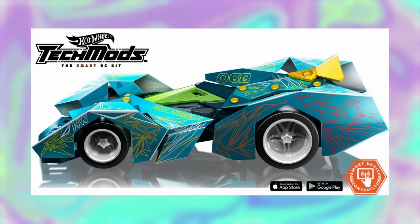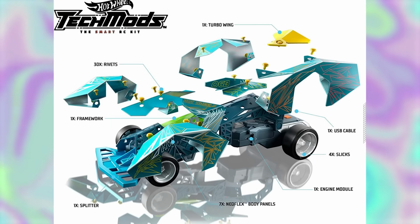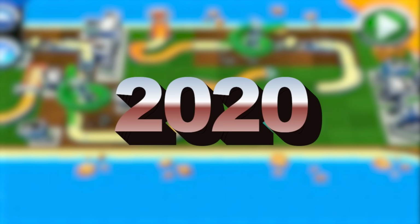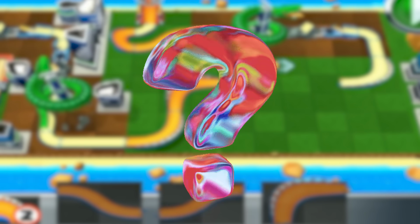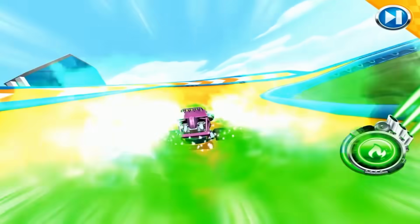There's another app called Hot Wheels Tech Mods that you have to buy the RC car building kit to use. Once you build the car, you can control games on your phone with it or control the car with your phone. In 2020, another mobile game, Hot Wheels Unlimited, released. And I honestly don't even know what you do in this game. It's some kind of top-down track builder puzzle situation, and you can even drive on the track sometimes.